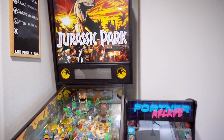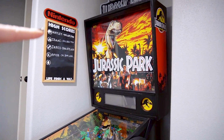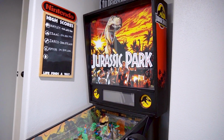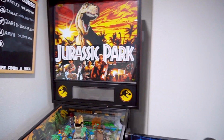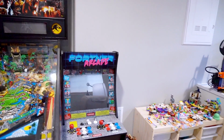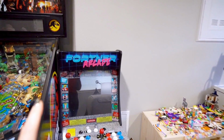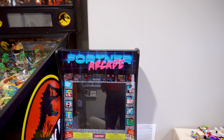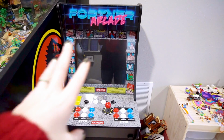I also love that my high score is up here. Reigning champion, over 400 million on our pinball machine. So it's one of my greatest accomplishments, that no one can touch my score. My husband's also working on this mini arcade. He's creating a computer for that, adding more games. I designed this marquee on the top with some assets from Creative Market. That was really a lot of fun to put together, and I'm hoping to create more stuff for the rest of these panels.